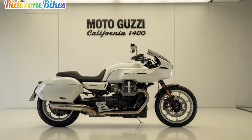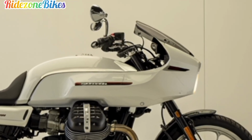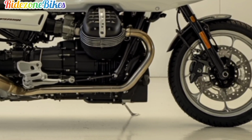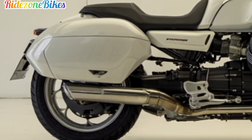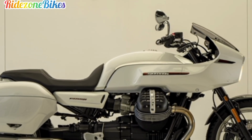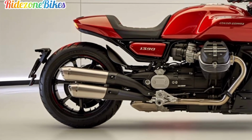The California 1400 is powered by a 1,380cc transverse V-twin, with those beautiful cylinder heads jutting out sideways, giving it that unmistakable Moto Guzzi silhouette. This engine is air and oil cooled, with a 90-degree layout that delivers a mountain of torque right where you need it. Peak torque comes in at around 89 pound-feet at just 2,750 revolutions per minute, which is exactly what you want for effortless highway cruising and instant roll-on acceleration.